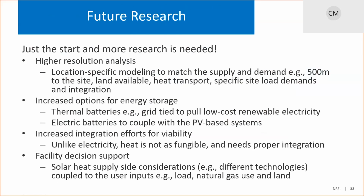So this research really is just the first step in understanding a very complicated issue. So some more work in these areas. We've identified four key areas for future research. So the first is this higher resolution analysis that I think we've been mentioning throughout the presentation today. And this is really about getting down to those location, facility-specific details to match supply and demand for industrial process heat. The second key area is, again, this issue of energy storage, so thermal energy storage as well as electric batteries for those PV-based systems.